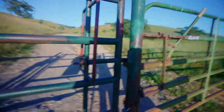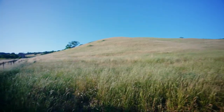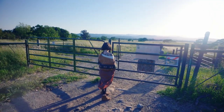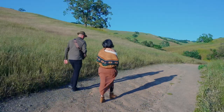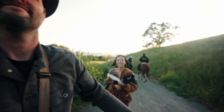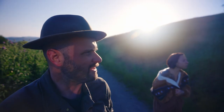You know, when you got to go through a cattle gate, you know you're in farmland. But I mean, look at this. It doesn't get much better, does it? So we're technically walking on a horse trail. It's always exciting when the horses come. How's it going, guys? You wanna go up here? There's kind of like a little path right here. You see it?